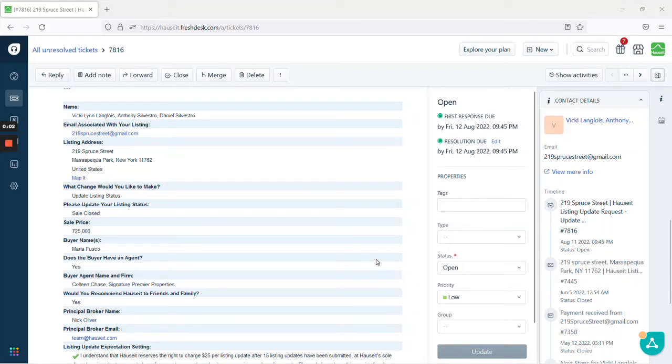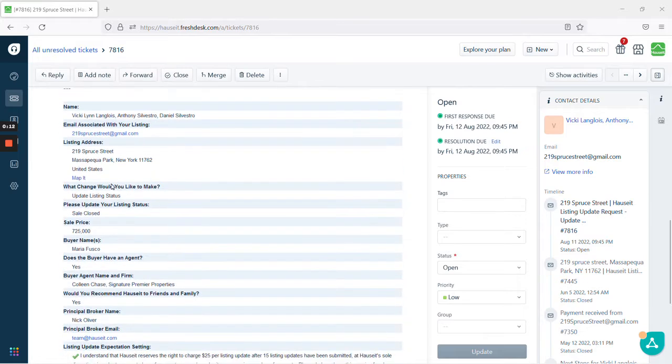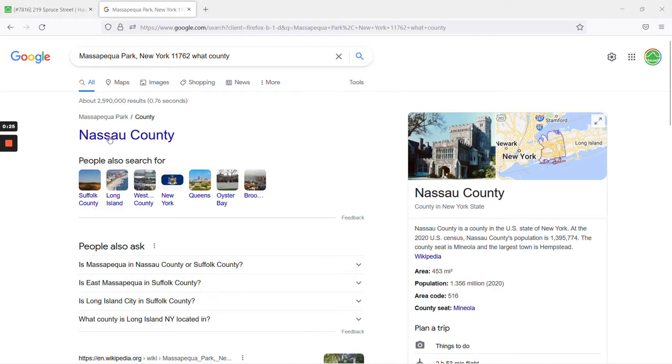Hey folks, today we're going to talk about how to update a listing in OneKey MLS to sale closed. If you're unsure where a property should be listed, whether it's in REBNY or the OneKey MLS, you can always Google the address and see which county it is. A quick Google search reveals it's in Long Island, Nassau County, so that can only be OneKey MLS.